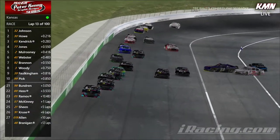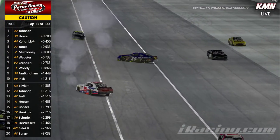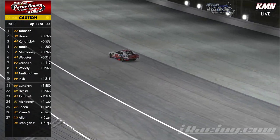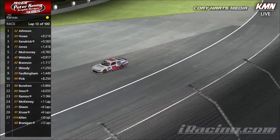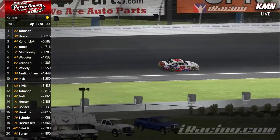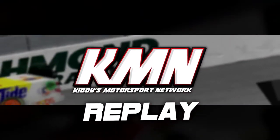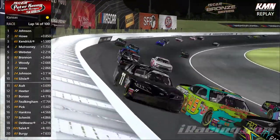Trouble right behind. That's the 39. Daniel Falkingham spins through the apron. Gets caught up in it. It's going to be the 99 of Garrett Pick, who's going to tow it backwards through 3 and 4. Hopefully he doesn't hit anything, but a big jam up right off of 2 after Jones hit the wall. Did not work in those people's favor.